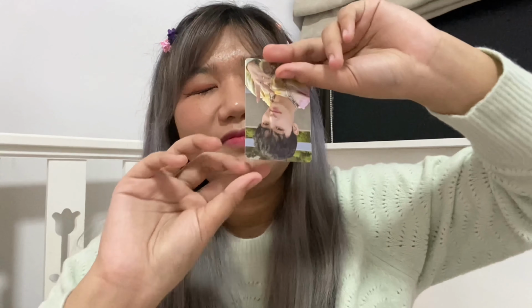So this is the last chance to determine whether Haechan will come out, if not Mark will come out. It's either two of them. Please, either Haechan or Mark. Manifesting Haechan. Okay, let's go. Who? Haechan. I'm getting Haechan energy or Mark energy. Haechan, please. 1, 2, 3.